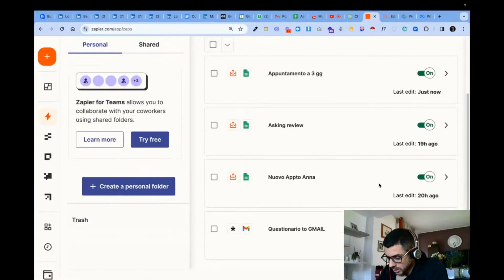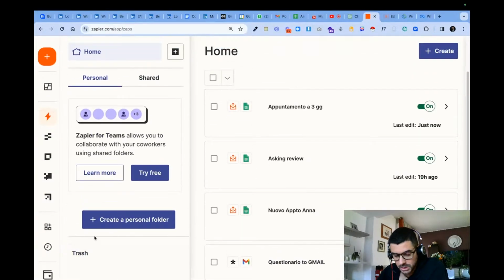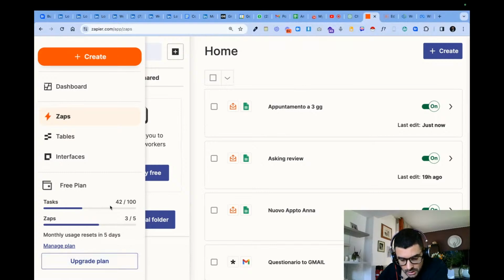So speaking about the cost, these are the 3 automations that I have live. Managing the plan, as you can see, I'm already using 42 tasks, which is pretty few. I'll upgrade my plan in 5 days. It will be reset, but I will probably consume them very soon.